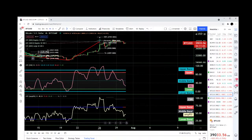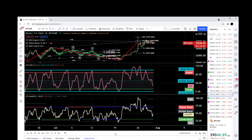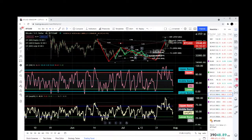Take a look at the indicators. Really strong move, especially on the bottom RSI indicator, amplified. It cleared out all of the prior readings. You go way back here, you did an above 100 reading on amplified RSI. Amplified RSI is another proprietary indicator that's kind of putting it on steroids. That indicator really helps us to see in detail what RSI is trying to show us. And this is a big reading that says, okay, potentially there's a lot of strength behind that move.